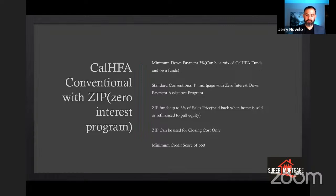Now, this can be a mix of funds, right? We can either obtain some of these funds from CalHFA, or if we have our own funds for our down payment or for our closing costs, we can always bring those funds in to help drop that monthly payment for us. Typically, the way these loans would work, it's a standard conventional first mortgage through CalHFA, and then we would have, in this case, a second mortgage, which is the ZIP down payment assistance.